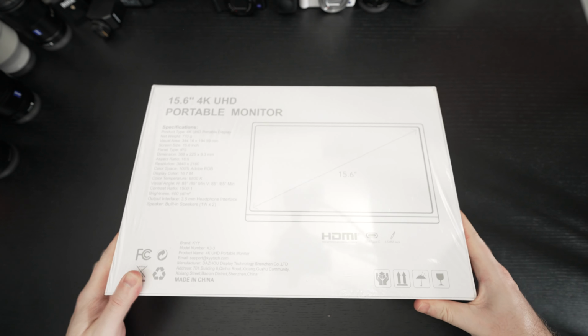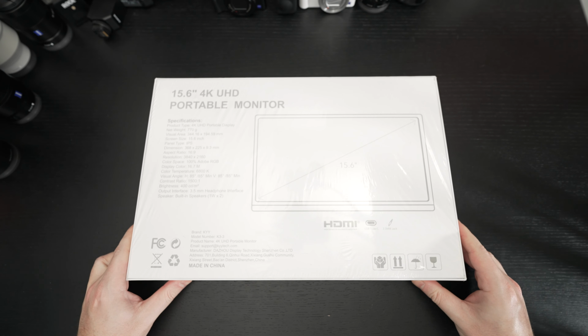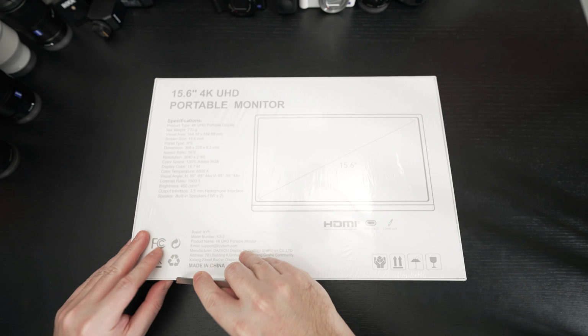So 1.7 pounds, 400 nits of brightness, and again, the claim of covering the entire Adobe RGB spectrum, which if it pulls that off is really impressive at its price point, even if we don't have touchscreen input. We also have built-in speakers, but without further ado, let's go ahead and just crack it open.